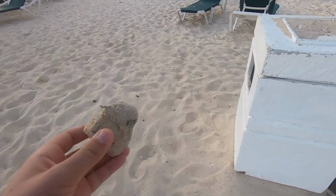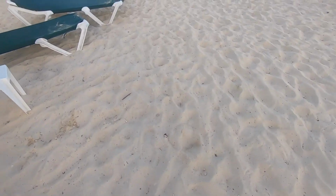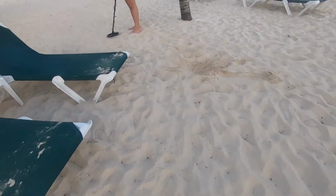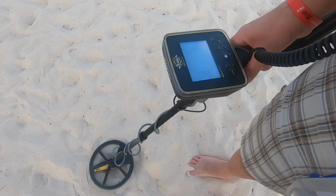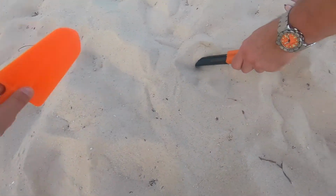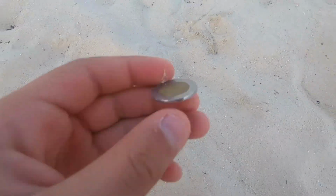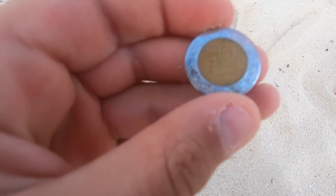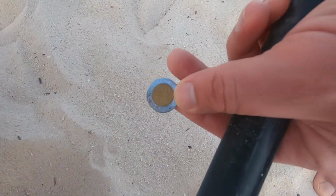Okay, I saw this thing over here in the garage. Oof, that was a lot of sound. Another signal. Oh, wait, let me just see. 2 pesos? Oh, wait. Okay, yeah, it's like 2 pesos, something like that.